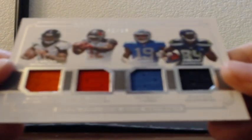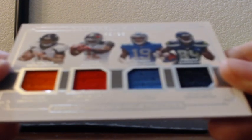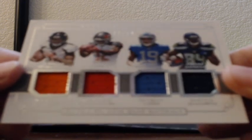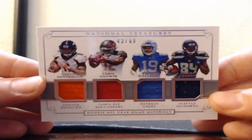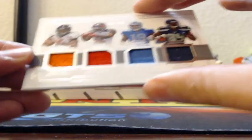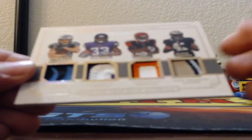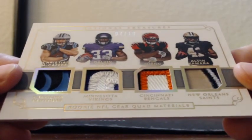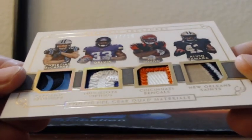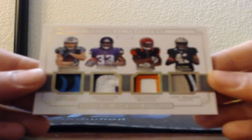And then this looks like it's going to be random. 43/99, we got Carlos Henderson, Chris Godwin, Kenny Golladay, Amara Darboh. 43/99, all the receivers. And then, all the running backs. 7/10. Alvin Kamara, Joe Mixon, Dalvin Cook, and Christian McCaffrey.